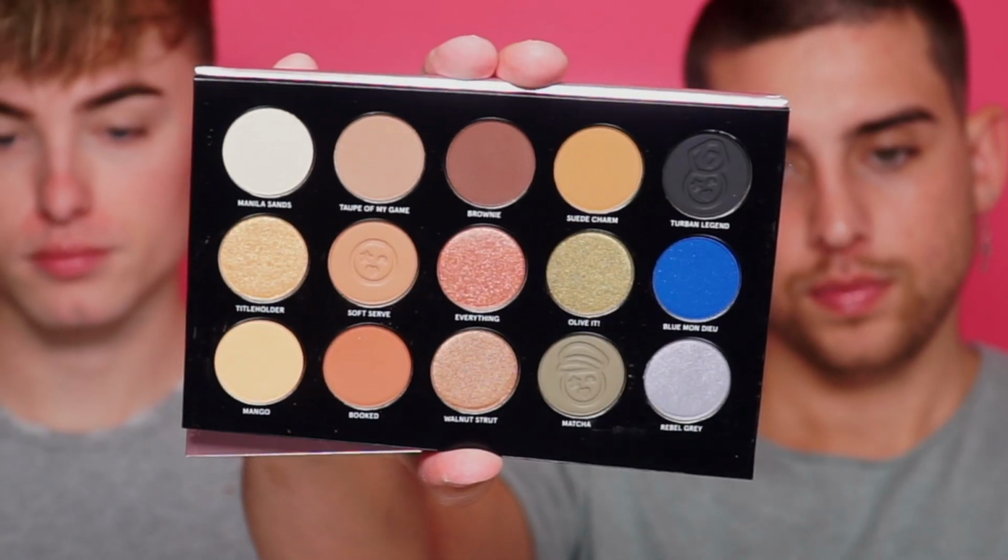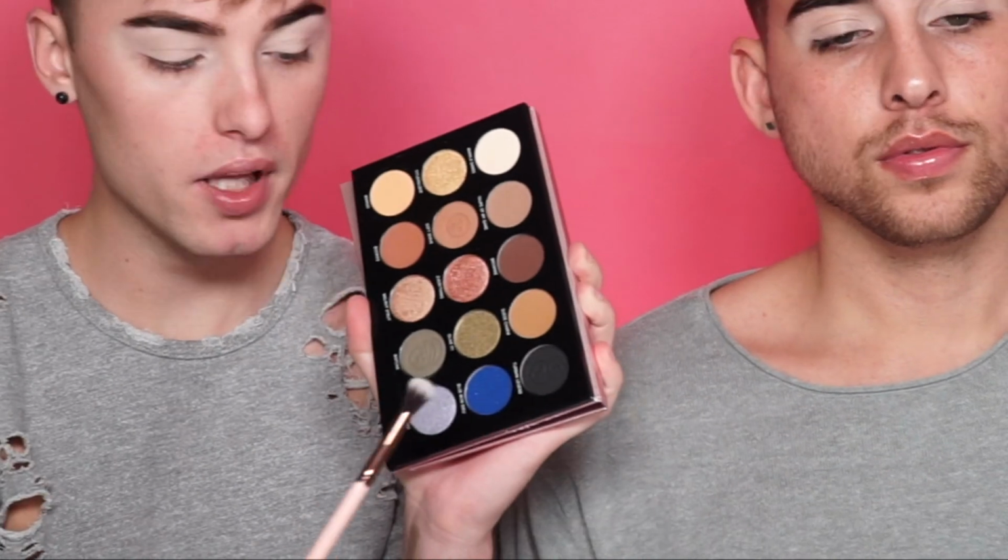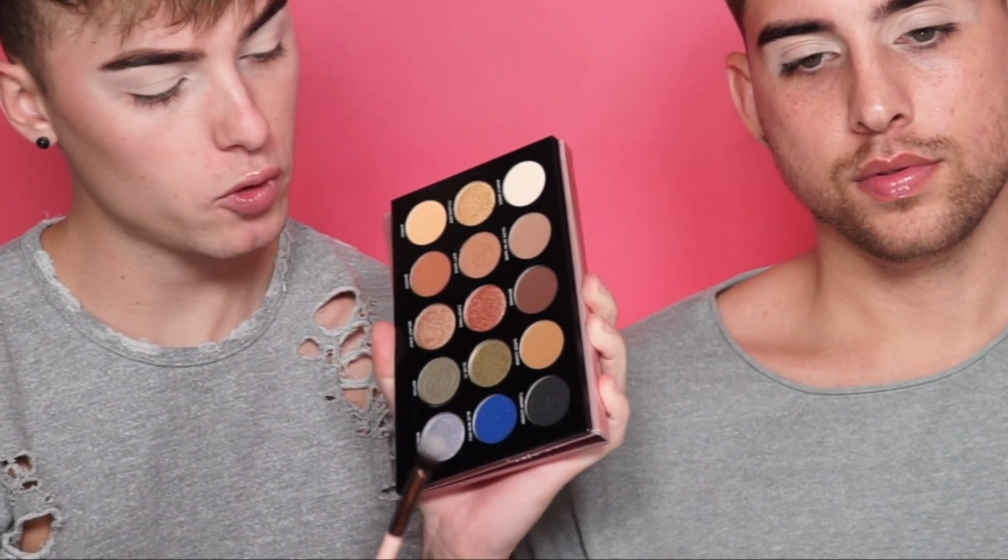We're going to start with our eyes. I'm going to use concealer as our base, so all of our eyeshadows look nice and even, colorful and pigmented. I'm going to start building my crease with the shade Taupe of My Game, and then Suede Charm. This is our first time using Patrick's products. We haven't touched any of these yet, so this will be a first impression review.